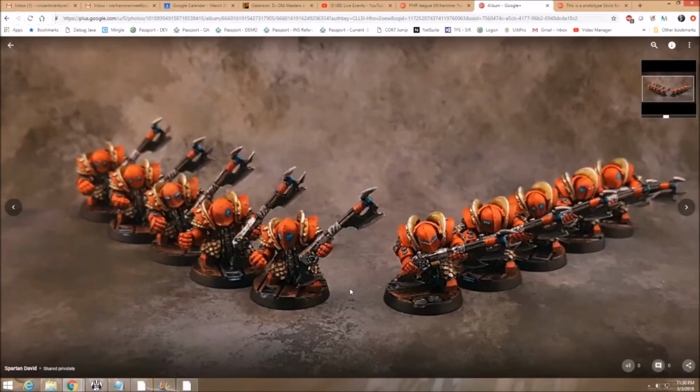I like the rust on the bases, by the way, to keep it in tone. I think that's a really good touch. So I'd say just pushing the red, since it's the dominant color, into a little more contrast is where you'd want to go. But overall, very cool, Spartan. I dig them. I like the phalanx formation that he's displayed them in here too. Absolutely. As appropriate.